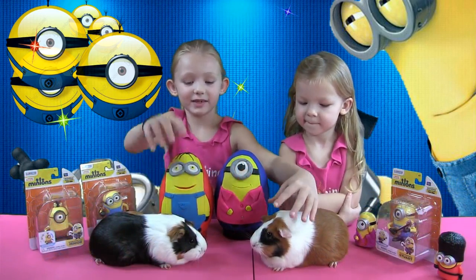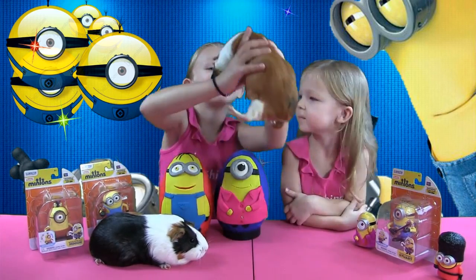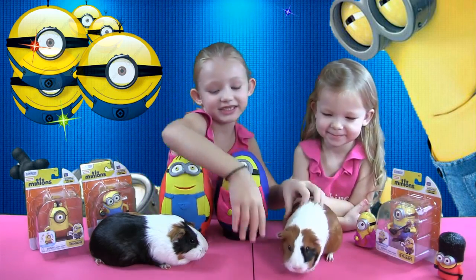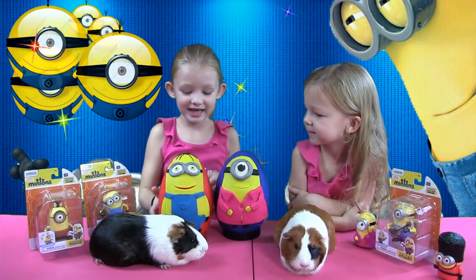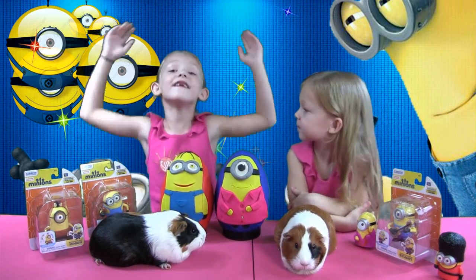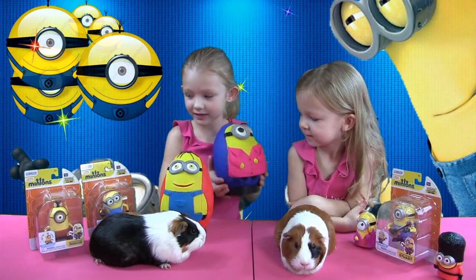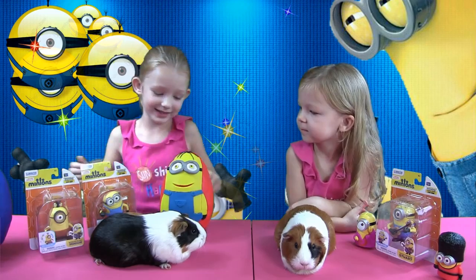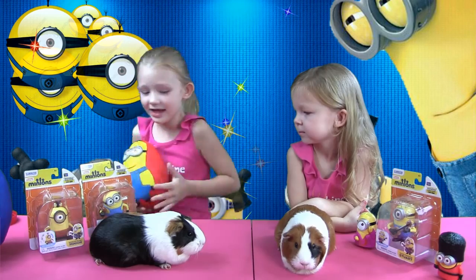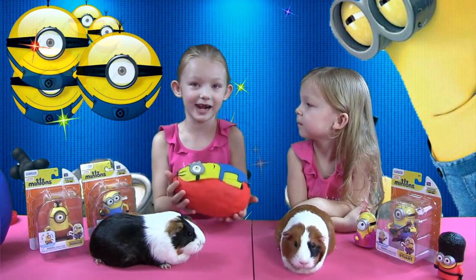So let's ask our two guinea pigs which one they want to open first. Let's ask Liberty. Yes, I get it. So she says she wants to open this one first. As you see, there are Minions here, there, they're everywhere. Let's move this one out of the way for now so we'll have space for this one. I wonder what could be inside. Let's shake it. If we don't hear a shake, that means it's stuffed with surprises.